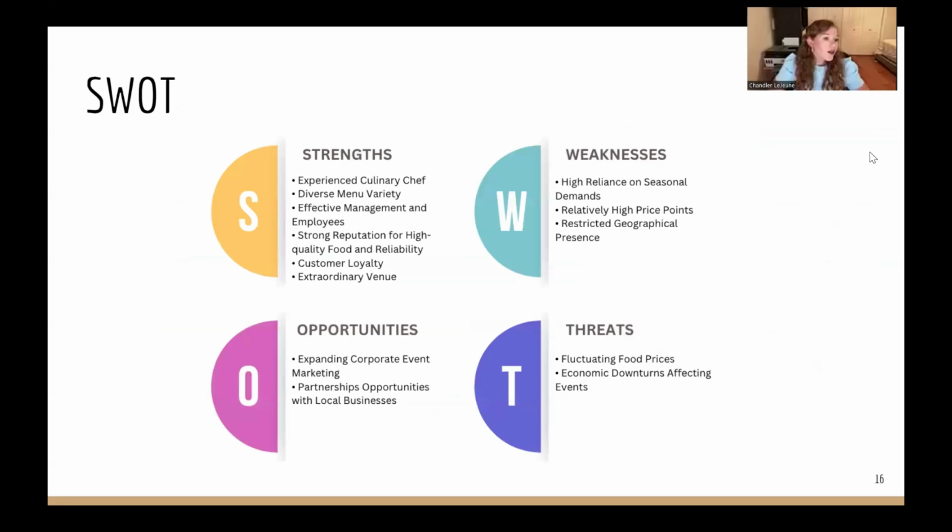Now we're getting to the SWOT. Our current SWOT analysis: our strengths are the chef, Chucky, the diverse menu, Miss Shannon, the reliability that Ashley Manor gives, the customer loyalty, and catering for various events, such as corporate on and off-site and weddings.